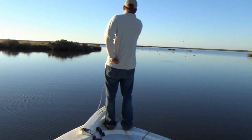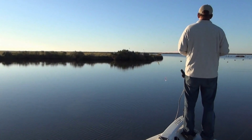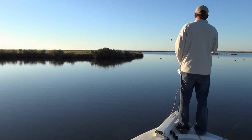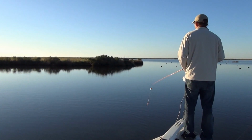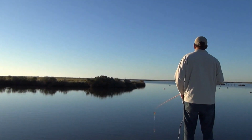See, them birds are working on that shoreline, so I know them fish went around that point and they're schooling up back there underneath them gulls. There's probably a couple of them that get together, because usually when the birds work like that, it's not just one or two fish, it's a little small school. But that's a really key sign to look for.